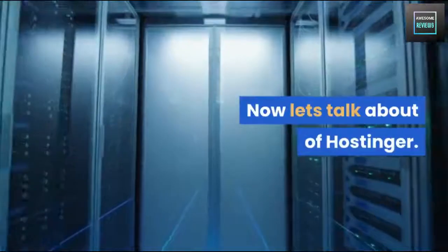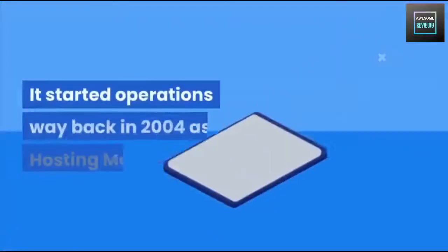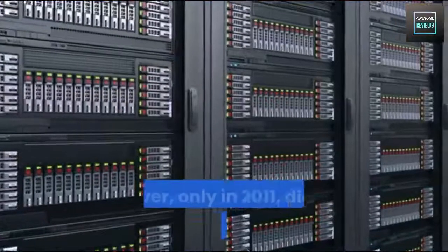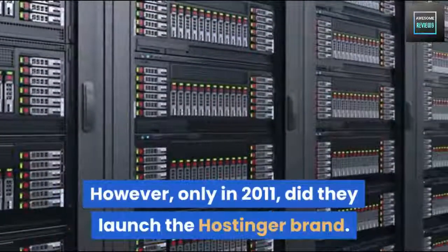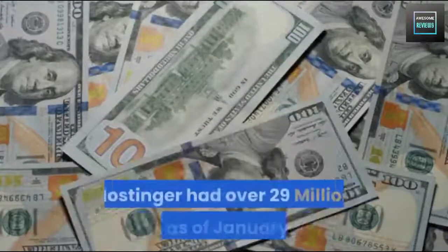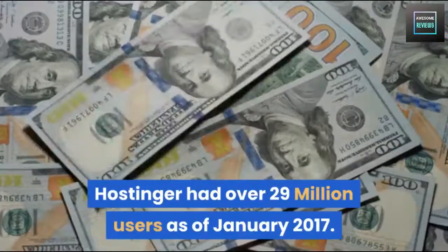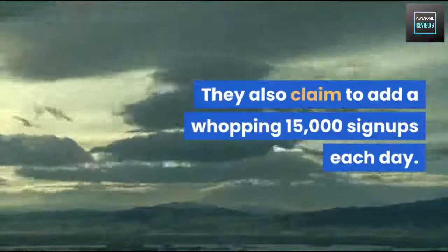Now let's talk about Hostinger. Hostinger is a relatively unknown brand. It started operations way back in 2004 as Hosting Media. However, only in 2011 did they launch the Hostinger brand. As per the official website, Hostinger had over 29 million users as of January 2017. They also claim to add a whopping 15,000 signups each day.